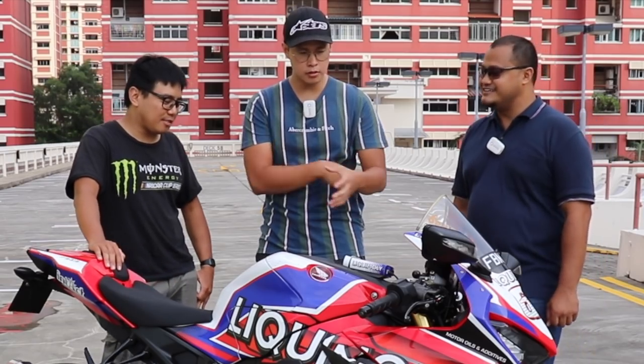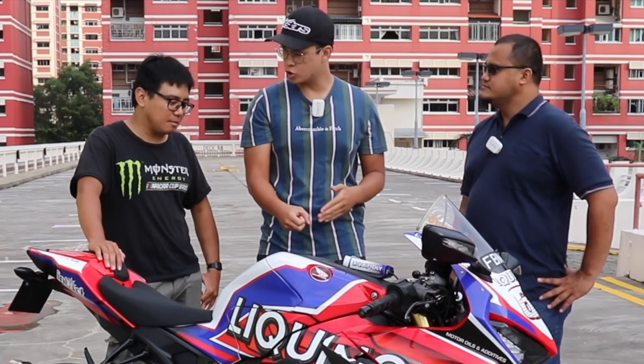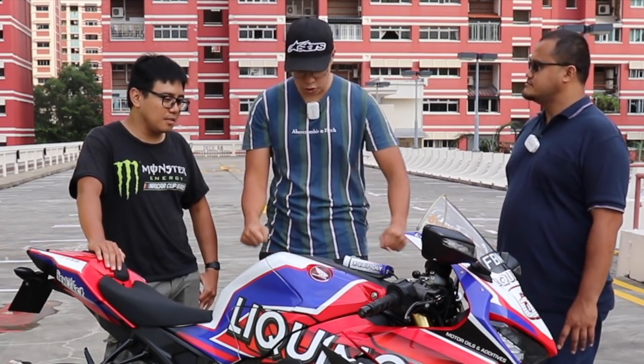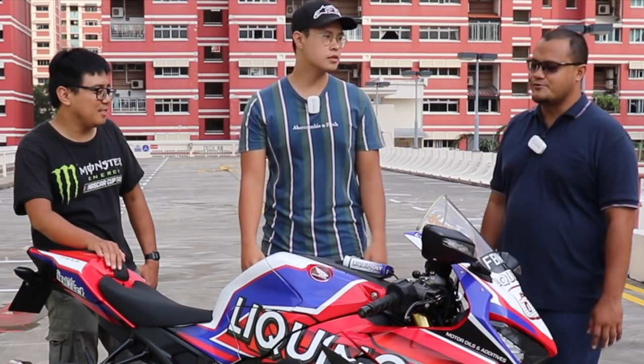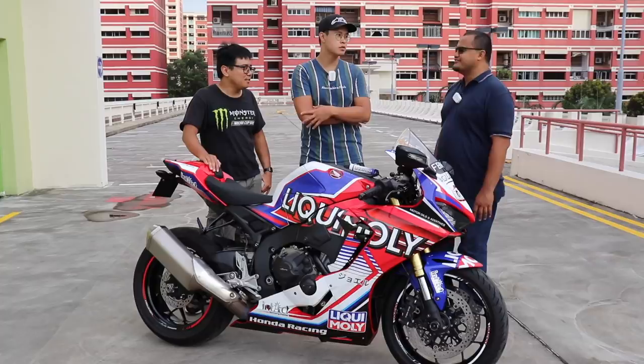Yeah, and then the braking, the G-force when it comes to braking on the main straight. From 290, you jam the brakes, you feel the whole bike diving, and you feel like you're squishing the tire on the tarmac. The G-force will just try to push you off the bike. It's a very, very visceral feeling, something you cannot ever get on Singapore roads because it's too dangerous to ever go at this speed.